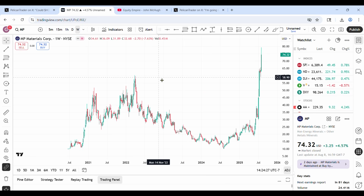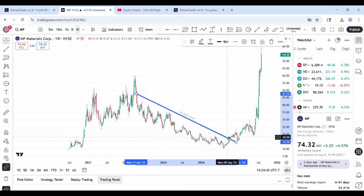MP Materials. Well, MP Materials has run from 10 to 70 in the last year. Generally, I try to get something at the start of an uptrend, and the start of an uptrend would be something like this. Here's our downtrend. Right at the break of that downtrend is where I'd be looking for an entry: a break of the downtrend, a pullback for support, and then continue higher. So somewhere around here would ideally be an entry, but that doesn't mean it's necessarily too late.